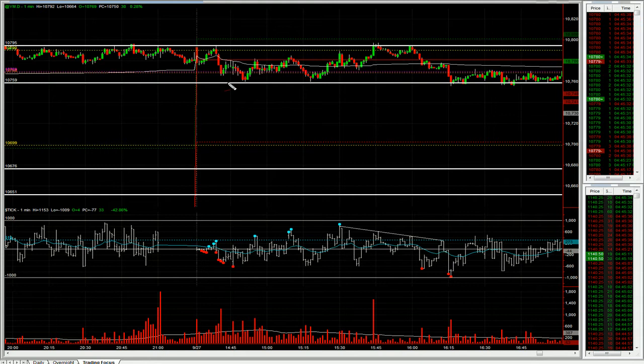So yesterday I got a couple of longs. I got one just around here. It didn't give me an awful lot, but I managed to get about 12 ticks out of that. And then I went long again. I think it was just under this level here, and it gave me I think 8 ticks. So really, really poor scalping.